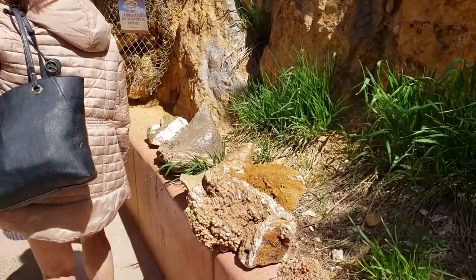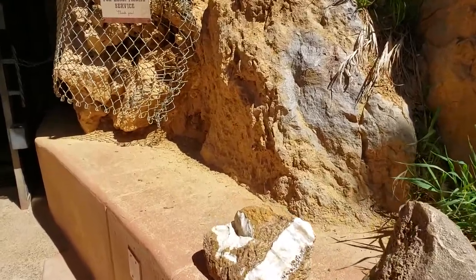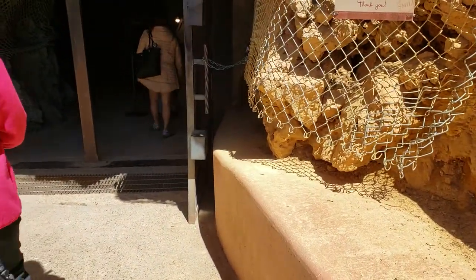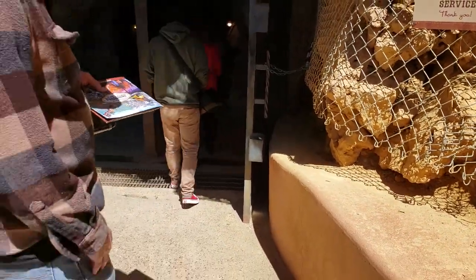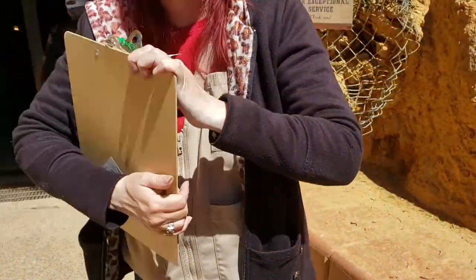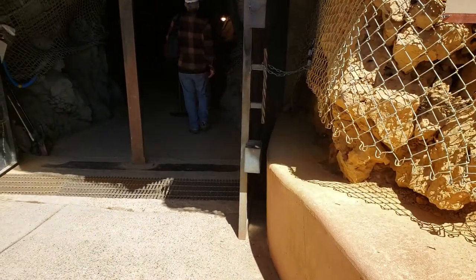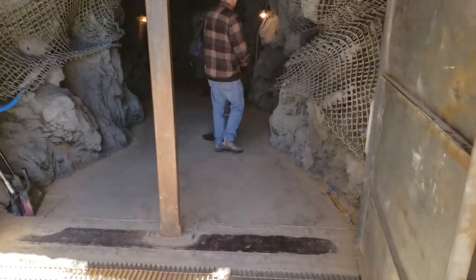So what is it for you? This is much bigger with a lot more formations. Very different looking. What do you call this rock? This is calcite. Another name for that is calcium carbonate. But this is not the granite, right? No, it's not granite. But it does make up limestone. Okay. Thanks.